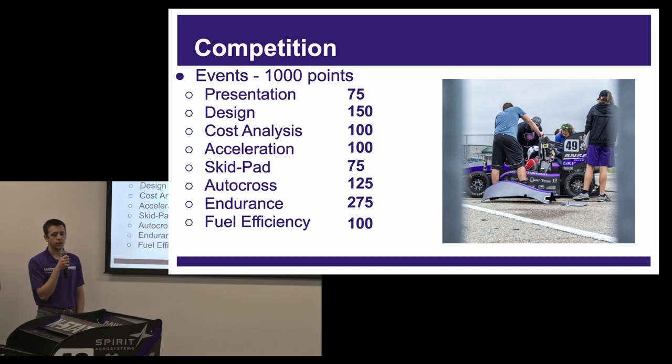And then design, it's an event where each of our design leads talk through the designs of the car, and there's judges for I think like six systems. That's an hour-long event where they're really getting into the root of why and how we design certain things. And then if they see us as one of the top teams, we'll go on to design finals and get even more questions asked for our design.